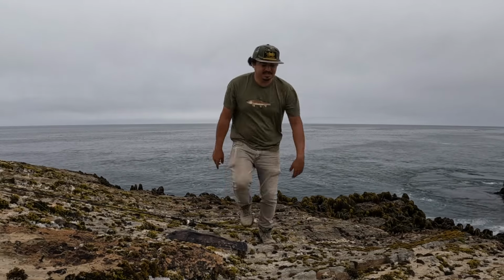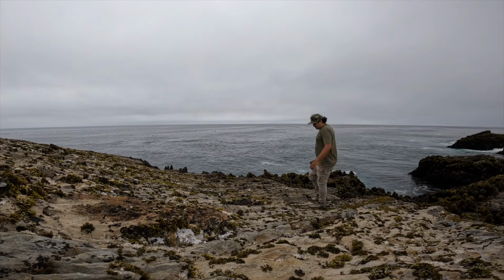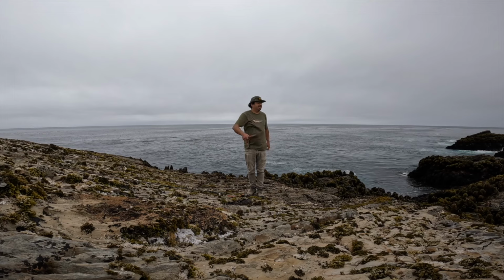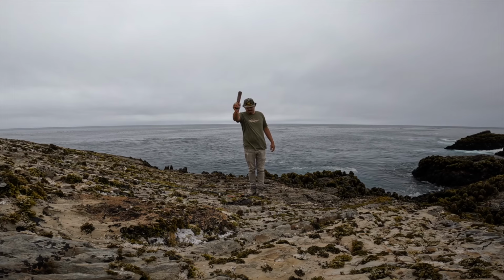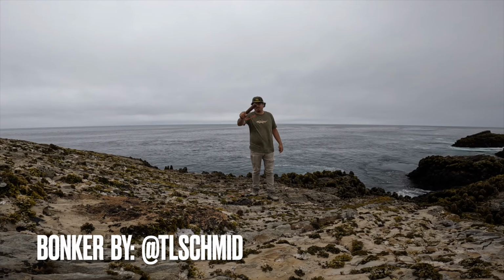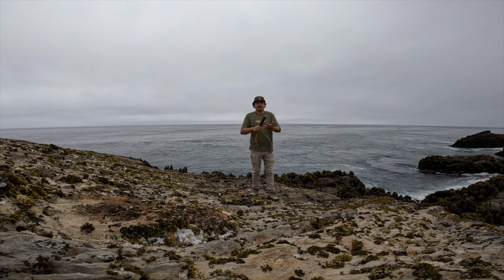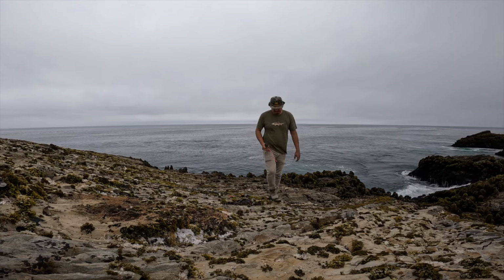Be right back. Finally get to use this guy. I haven't kept a fish in a while. This was made by my former coworker, Tristan. Shout out Tristan. If you want a bunker, hit him up. This thing hurts. One time I went like this to see how hard it hits, it really hurts.